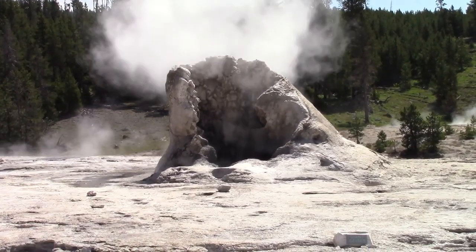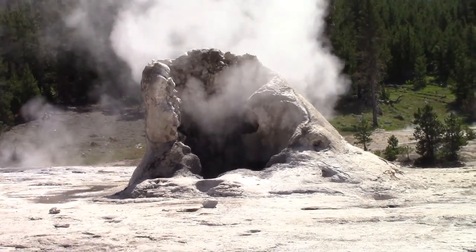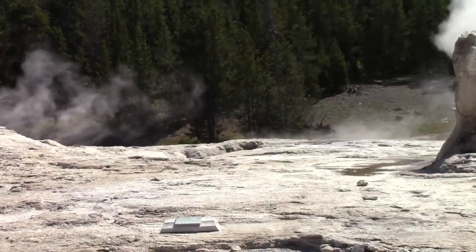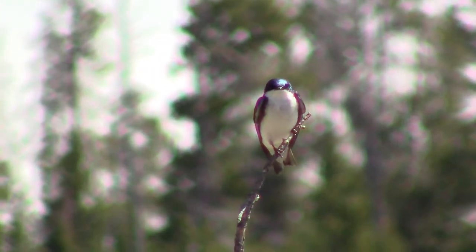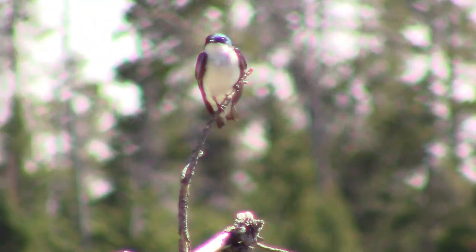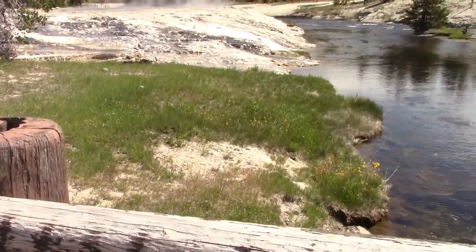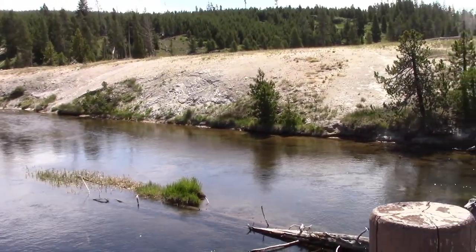Giant Geyser. She comes out in the winter. Some people come out and they try to record what they do. But you go to geysers.com and it gives you some info. Took a picture of that little bird that's on top of the tree. We'll see how well it comes out.